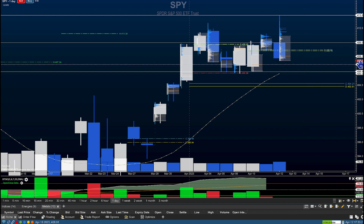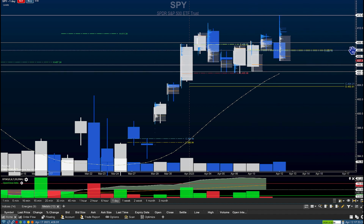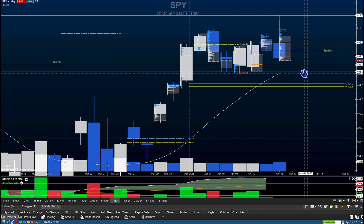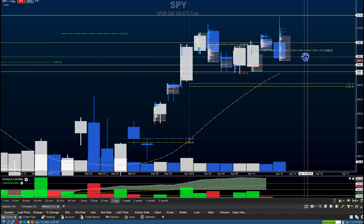Essentially, the hold down at 407, maybe not super strong. My thought is it's closer to maybe 406 and some change. We'll see, but those are the levels that you want to watch over the next coming days. Realize that because of the upward momentum, we are still finding buyers on the pullback. Don't short a brand new low until you've seen it bounce and give you a lower high.